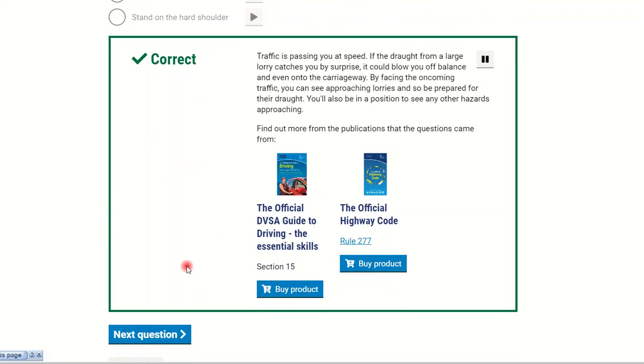Traffic is passing you at speed. If the draft from a large lorry catches you by surprise, it could blow you off balance and even onto the carriageway. By facing the oncoming traffic, you can see approaching lorries and so be prepared for their draft. You'll also be in a position to see any other hazards approaching.